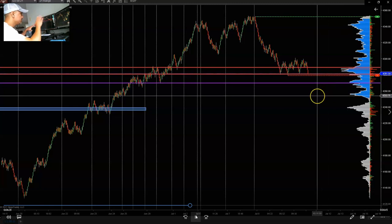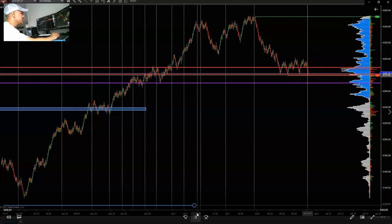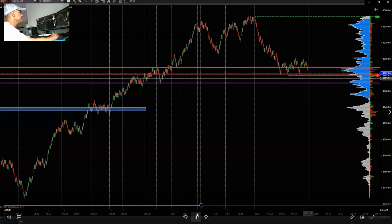Circling them. I'm showing you the geographical area where I put my level at, so I can possibly wait for price to come there if it gets there. But in the meantime, I'm looking for trades or levels on a micro standpoint because the market is ranging at the current point of the day. All right.